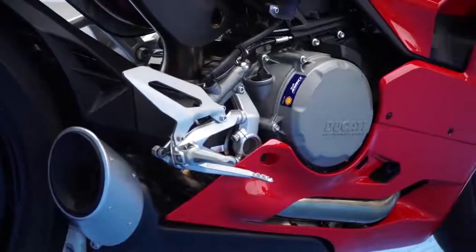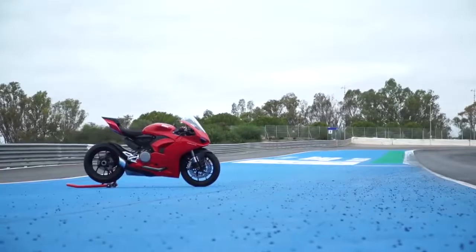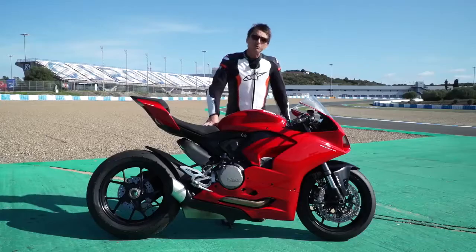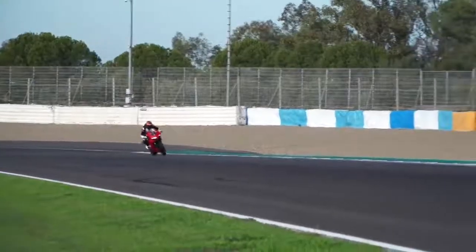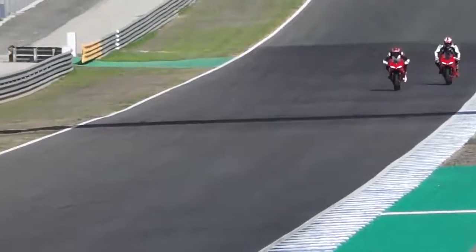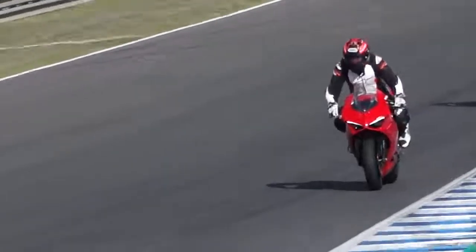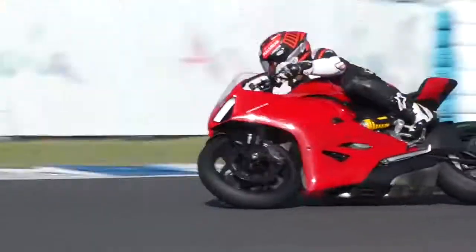A 955cc V-twin, L-twin, whatever you want to call it, 155 horsepower. So it's not quite up to 1000cc four-cylinder power, but at a racetrack like this, you're not going slow. I saw 250 kilometers an hour on the back straight, which is 140-some miles an hour, so it's not a slow bike.